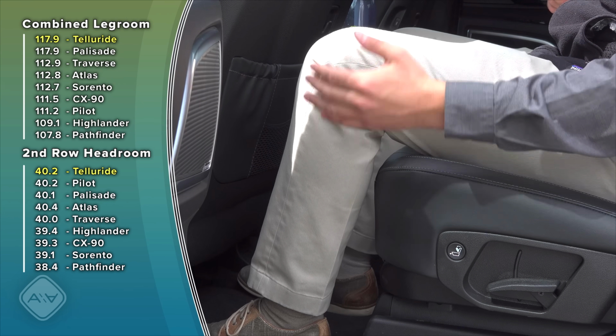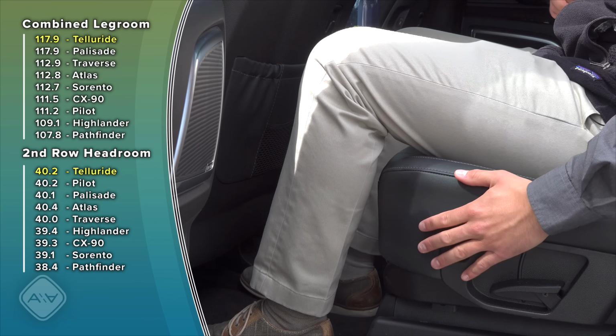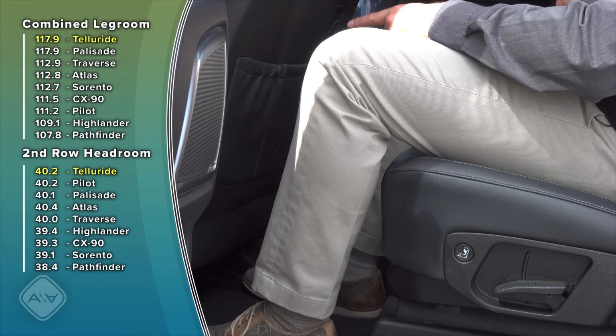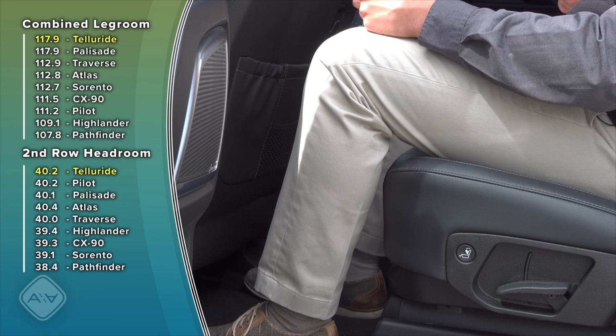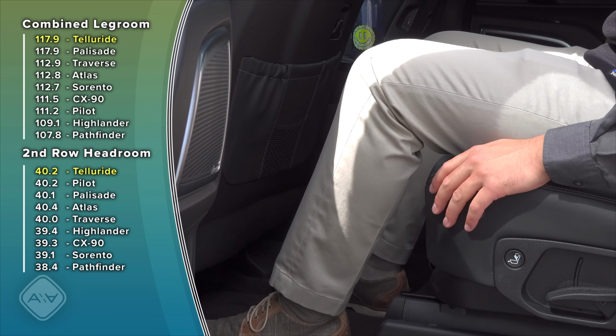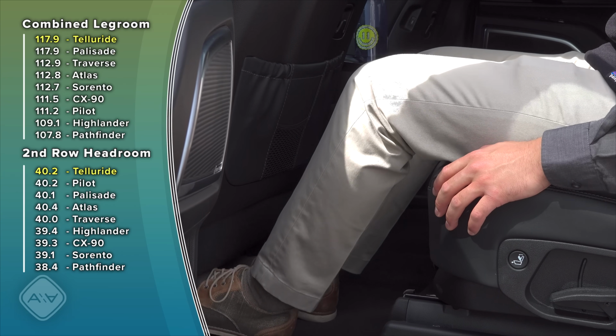In case you were wondering, this is what the second row legroom looks like for a 5'9" adult male, with the second row captain's chairs in the default position and the driver's seat in the spot I left it in when I was comfortably sitting there. Here's what can happen if I slide the captain's chair back. So that's as far back as it will go. So I do have quite a bit of legroom and plenty of footroom under that front seat.